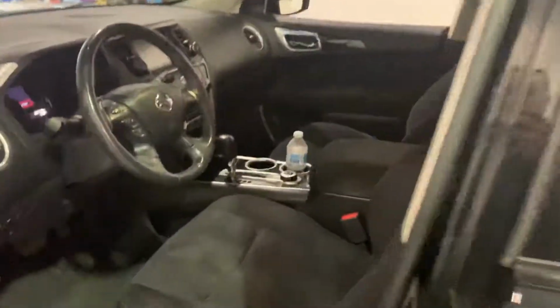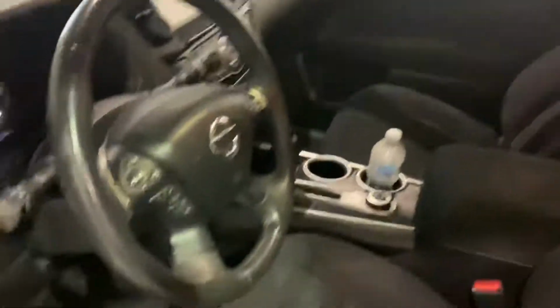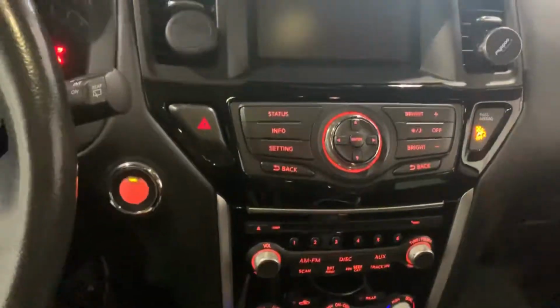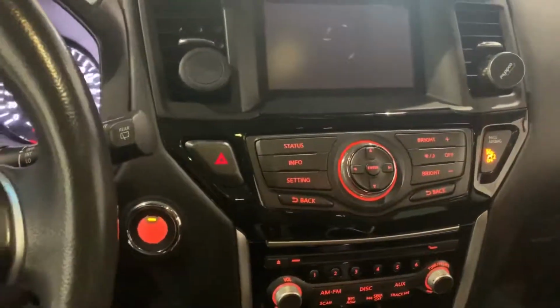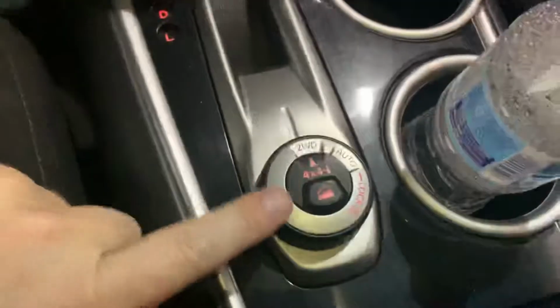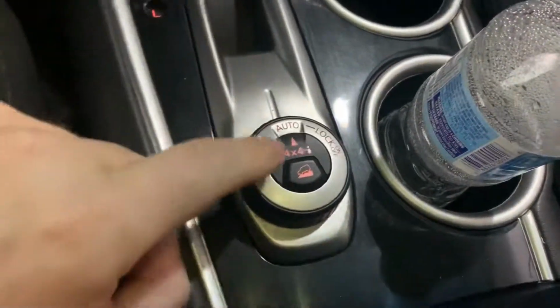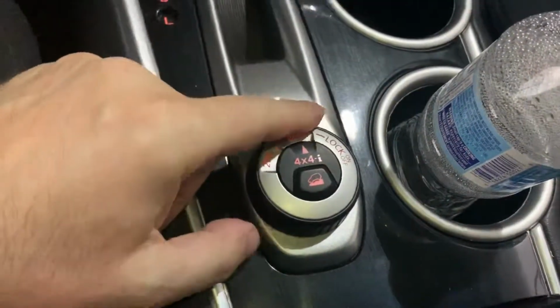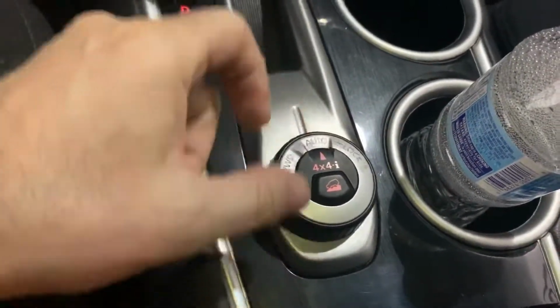It's a 7-seater SV package. It does have a 4x4 option. It's a keyless start, just a push start. Drives just amazing. Everything works on it. Ice cold AC. It's in 2-wheel drive mode. You can switch to all-wheel drive, and then you can even lock the 4x4.